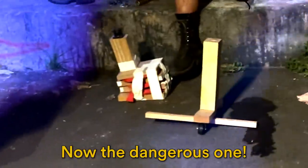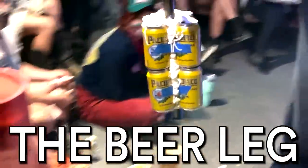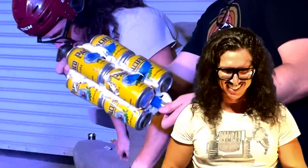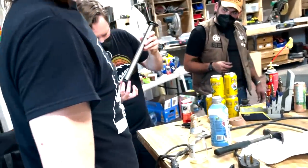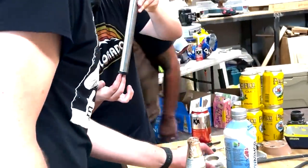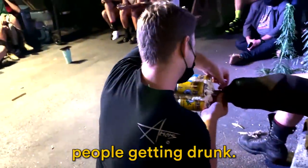Now the dangerous one. All right, next leg, drum roll please. Dylan. Oh, it looks great. The beer can leg. Well, Dylan was one of the first people to show up. He was really struggling to find inspiration for this leg. It was inspired by people getting drunk.